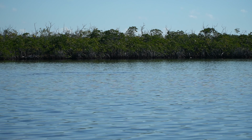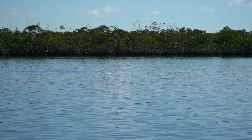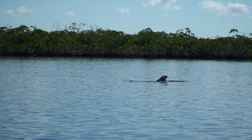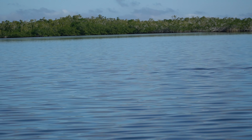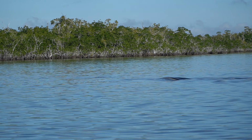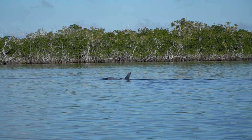Definitely one of the highlights of the trip was coming across this pod of dolphins that were feeding. And I gotta tell you, it was a little unnerving seeing them at first, only seeing their dorsal fins, thinking they might be sharks, but then I saw them blowing air out of their blowholes, so I knew that they were dolphins. Because this is considered brackish water, so it's a mixture of salt and fresh water, so there may be sharks in here. But these were definitely dolphins, and it was so cool to be able to kayak with them as they were feeding.